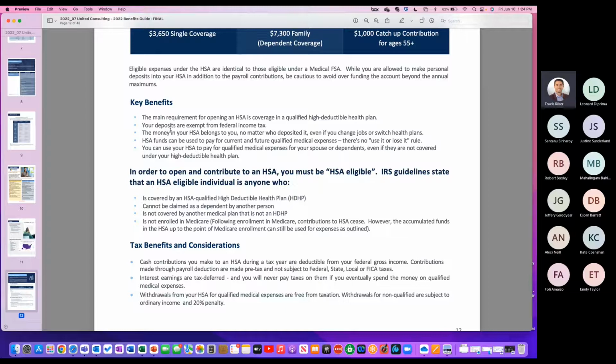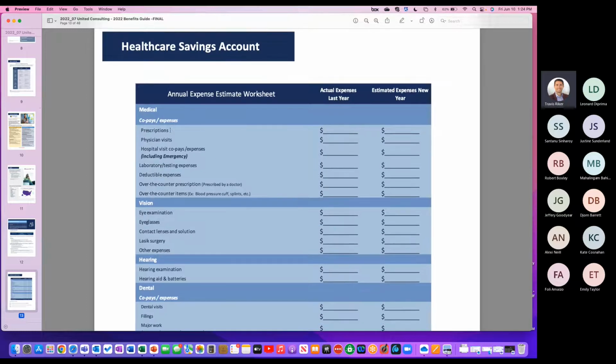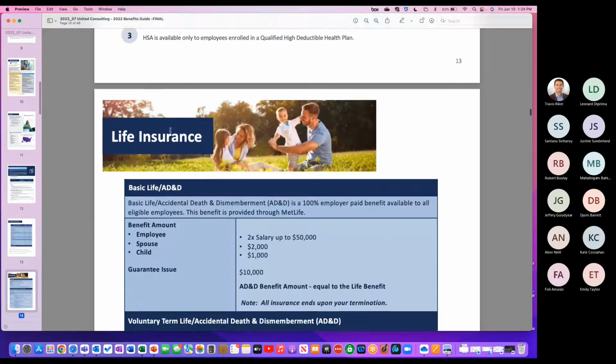If you have an HSA now and you want to switch to the $5,000 deductible option, you don't lose any of that money. You just can't put new money in it. Okay, so you don't ever lose an HSA. That is always yours to keep. You just can't put new money in it unless you stay in the $2,800 deductible. Okay, good question. Here's a little worksheet if you're not sure how much you might want to put away and you're not sure what your expenses would be. There's a little worksheet for you.